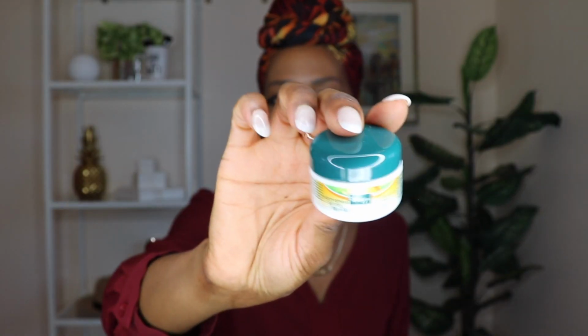Then they also sent, oh, this is for feet as well. It's called Foot Repair Butter. It's like a smaller size. I do travel quite a bit, so I appreciate when a brand sends me travel size of everything.